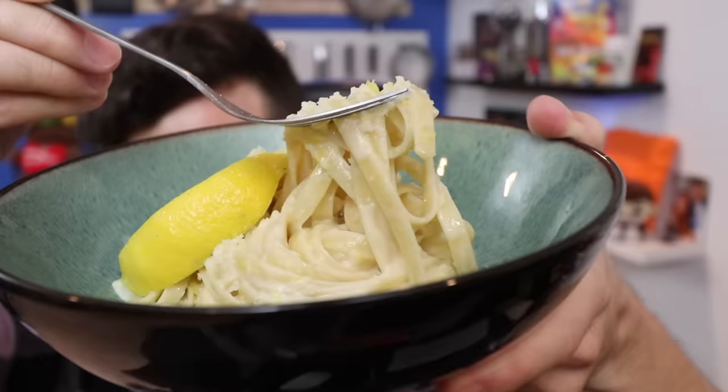Maybe the technique is like riding a bike. Once you get it, but it can be challenging before. The hell? Mmm. This is literally that fettuccine alfredo with lemon, and it is so delicious.